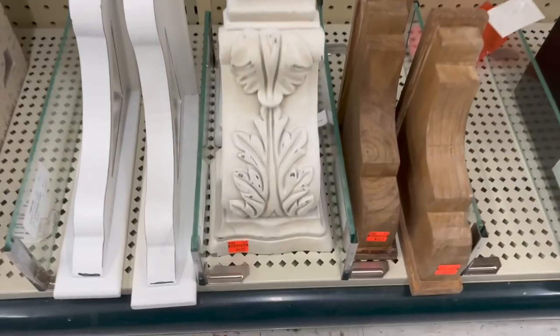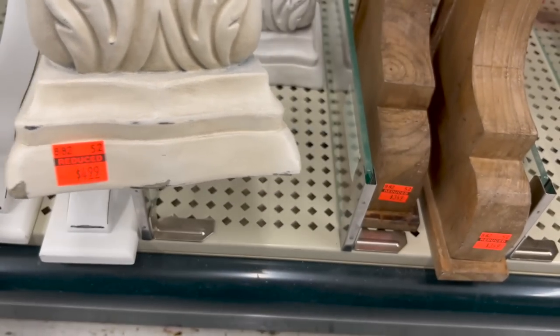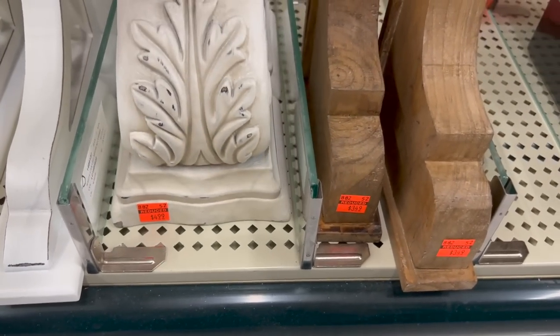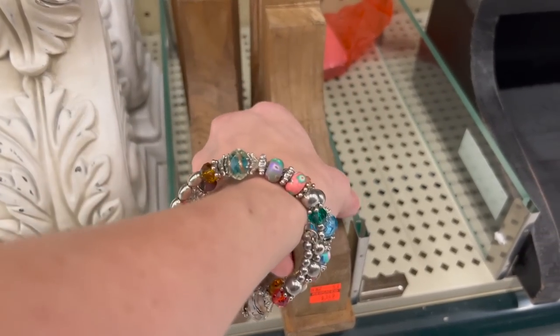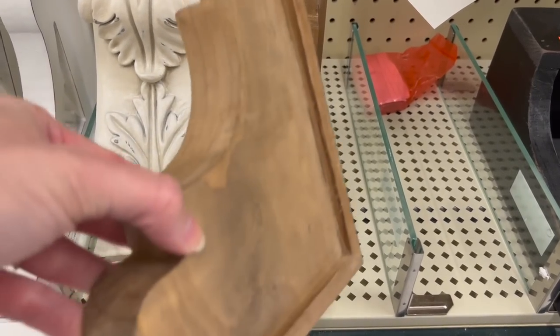These brackets I absolutely love, and at that red ticket price, you can do lots of different things. You can use them, of course, under a shelf, but I like to use them as a corbel and even dress up the sides of a plain window.